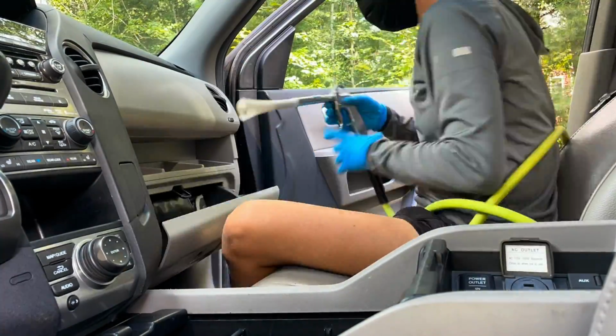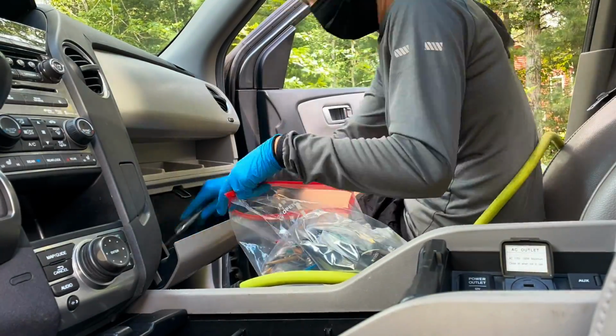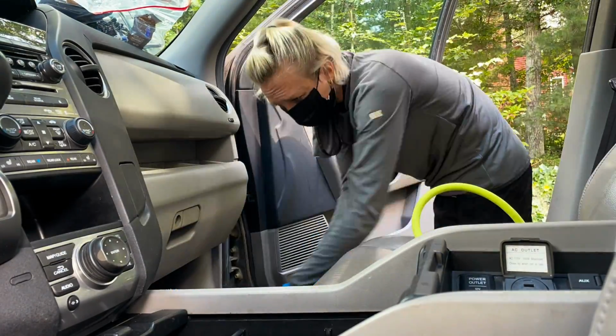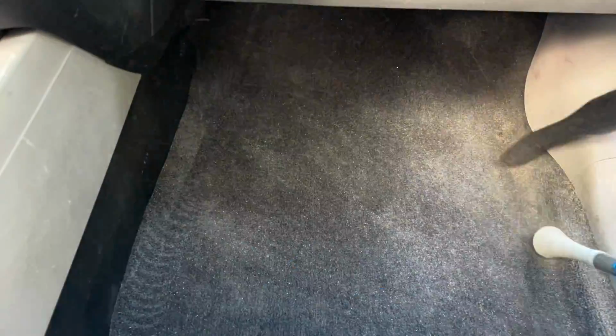I did all of the consoles and the glove box, just wanting to clean all of the loose debris out of there. I forgot to take some stuff out of the glove box, so I always carry big Ziploc bags to put personal items in and store them. And then again, I just vacuumed up any of the heavier loose debris and cleaned the stand up as best as possible.